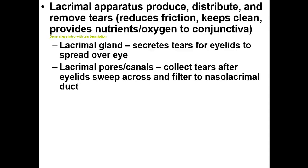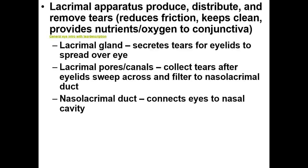There are lacrimal pores or canals. These are in the medial canthus of your eye, and what they do is they collect tears after the eyelids sweep across and filter those tears into the nasal lacrimal duct. The nasal lacrimal duct in fact connects the eyes to the nasal cavity. So your eyes have a direct passageway to your nasal cavity.